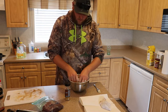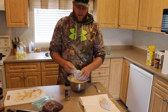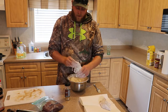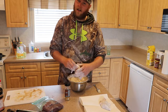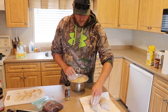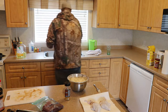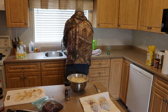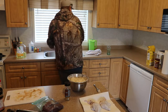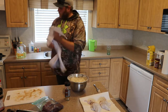Now the nice thing about waterfowl is that it is fowl, it's not poultry, so you don't got to cook it all the way to 160 degrees Fahrenheit internal temperature, so you can eat it rare if you'd like. And thigh number two. All right, rinse our hands. Oh, and our cutting board.